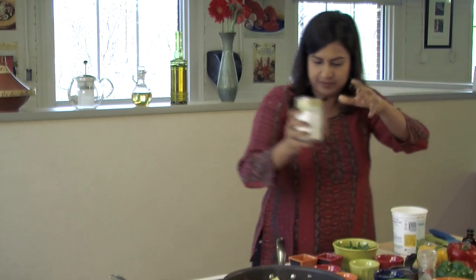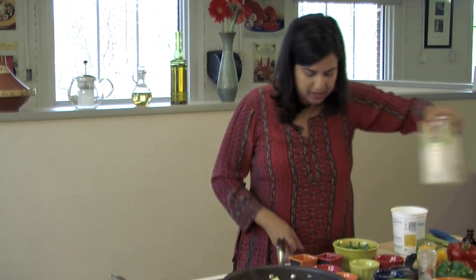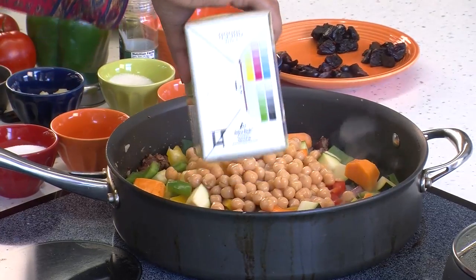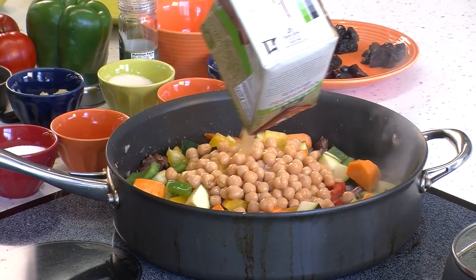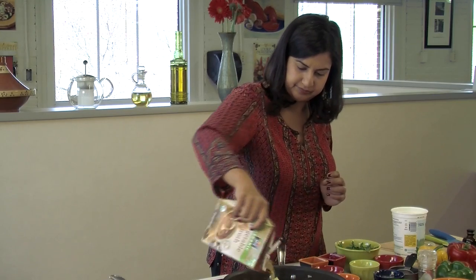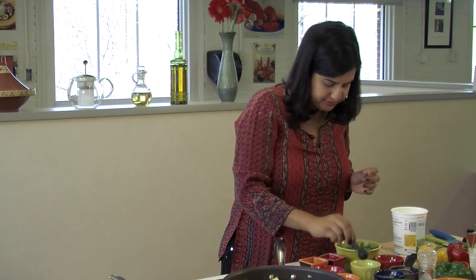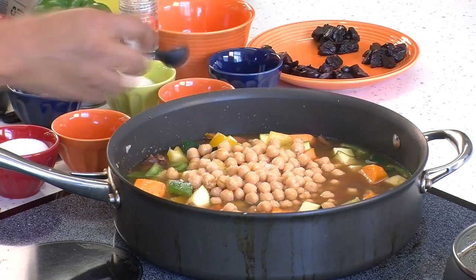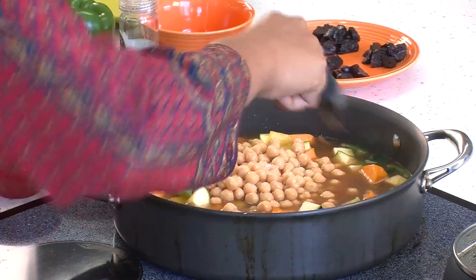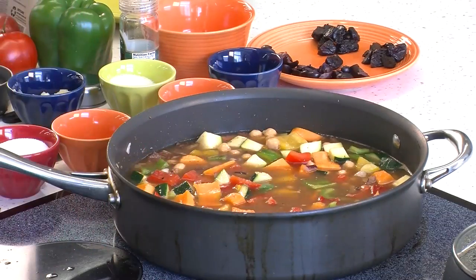And some chickpeas, a can of chickpeas. And some vegetable broth. Some salt. You shouldn't put too much salt. It's always better to add the salt later, because if it's not enough salt, you can always add it. But if it's too much salt, then you can't take it out. It's always a problem. So while I want to put some carrots and tomatoes too.